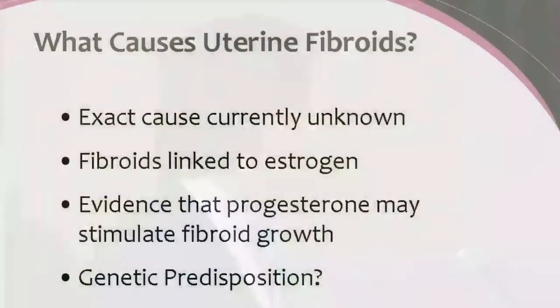However, this is an important side note. A minority, only about 10 to 30%, are symptomatic. Basically, because these fibroids are so common and because they're benign, the only reason to treat is if they become symptomatic. And what causes these fibroids?